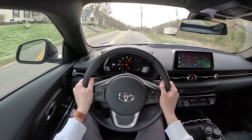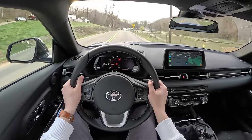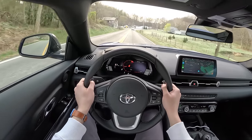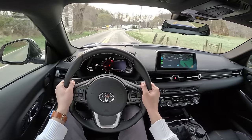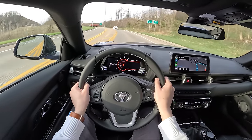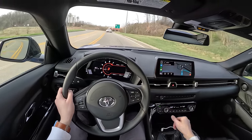Okay, we're gonna do a little bit more driving here, get out to the highway, and then we'll talk about what this thing has been like to actually live with. We'll talk about how cozy it is on the highway, and then we'll wrap it up for you guys. Okay, we've got the Supra settled back down into normal mode, getting ready to hit the highway here.